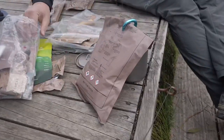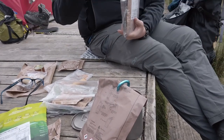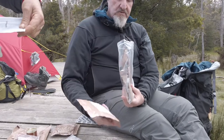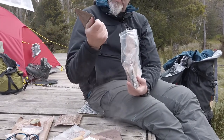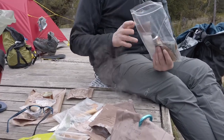That way. I should have put that in my boots. Main meals that I've been eating on this trip, Australian Army CR1Ms. I'm having bread tonight for dinner. I'm having mashed potato and I'm having a beef stew. That's my dinner tonight. It smells like gunpowder.